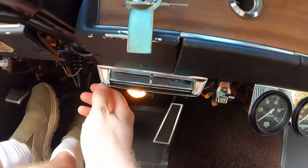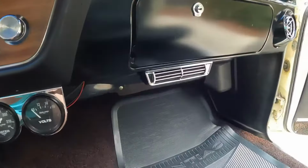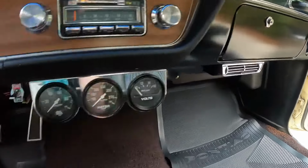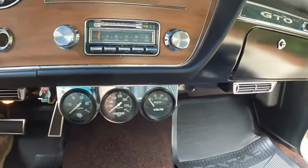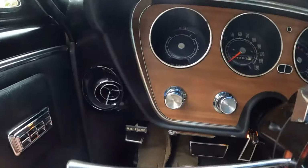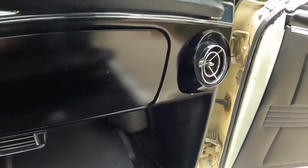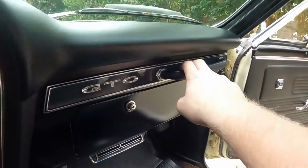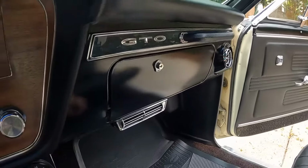So check it out. This has crotch ventilators. There's one there, and there's one over there for the passenger. The passenger side one is more aimed at the crotch than the driver's side one is, but they're there. It's also got other vents over here. So there's a vent there, and there's a vent there for the panel. It's got a nice grab handle for the passenger to hold on tight, because this thing's gonna really go.